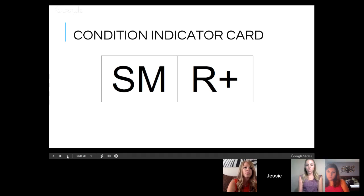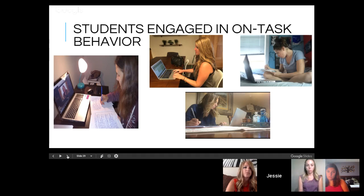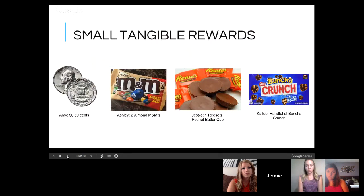Here is the condition indicator card. You can see that we have self-monitoring alone and self-monitoring plus reinforcement, and these cards were shown on the table or on the student's desk just so they were aware of what we were a part of. And these are all of our pictures of us engaged in the on-task behavior, and this was just set on the table of what we were supposed to be doing, to help keep us on task. As for the tangible rewards, Amy picked, and this was for the reinforcement, when the accuracy had to be 80%. And I picked almond M&M's, Haley picked peanut butter cups, and Kaylee picked Bunch of Crunch.